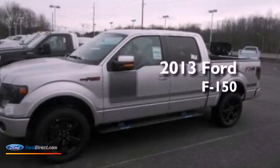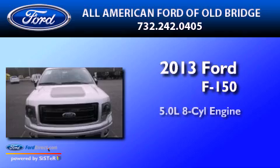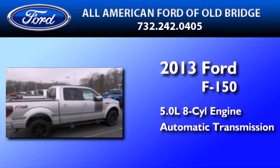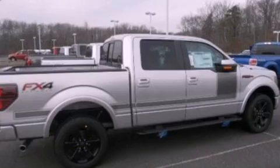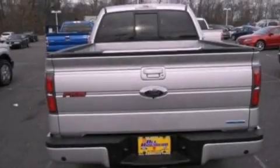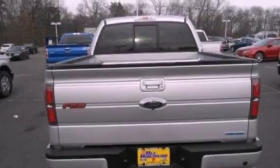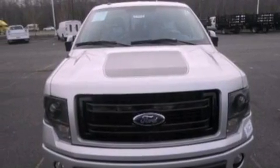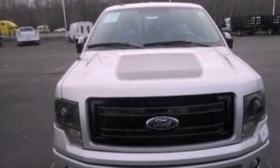This is a brand-new 2013 Ford F-150. It has a 5.0-liter, 8-cylinder engine, an automatic transmission, and the added capability of 4-wheel drive. Its top features and packages include the appearance package, a double wishbone independent front suspension, a limited-slip differential, a navigation system, a rear-view camera, a remote start feature, and traction control and stability control systems.